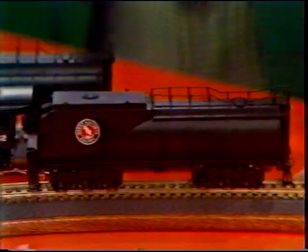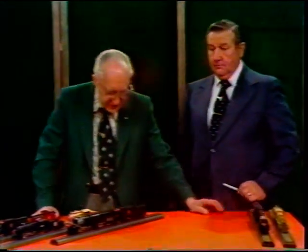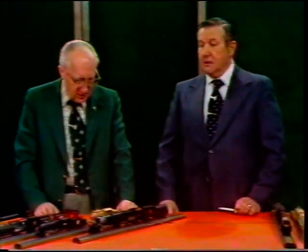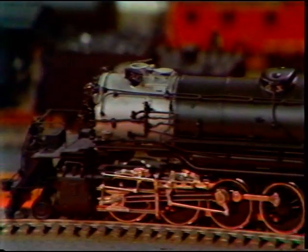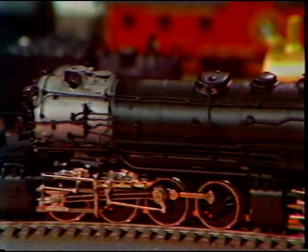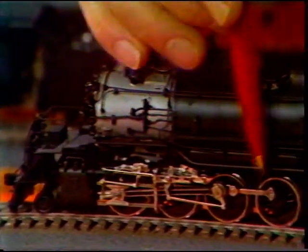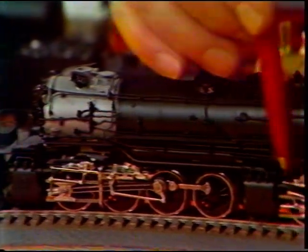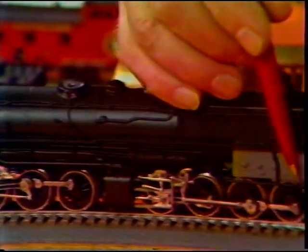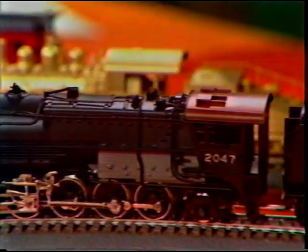Okay, now we're going to cover the R2. What's the difference here? Tremendous difference in size. This is basically a freight engine, carried many, many tons of freight. As you can see, this engine has a two-wheel lead truck for stability. It has 8 drivers and then a set of cylinders and another 8 drivers, 16 drive wheels in all, and a two-wheel trailing truck. In other words, a 2-8-8-2.